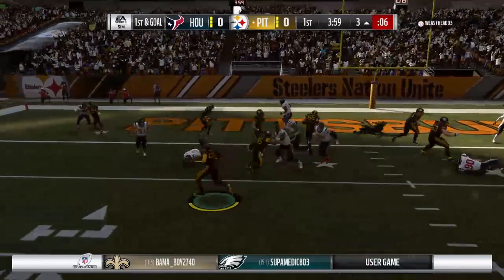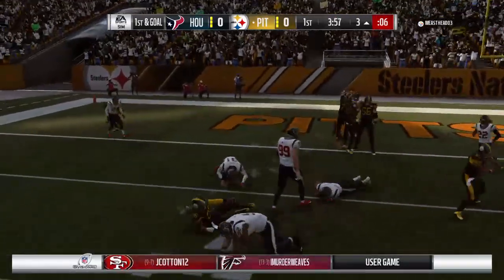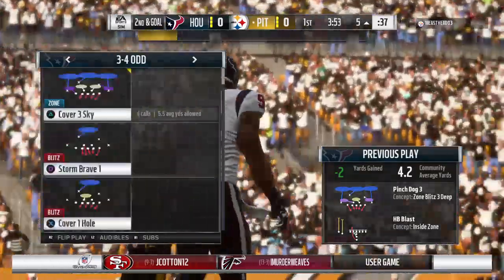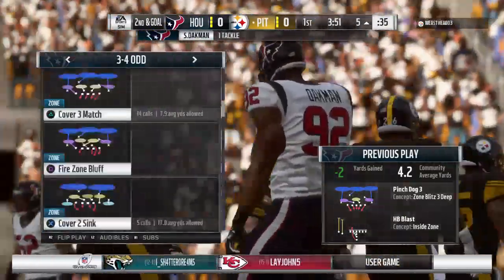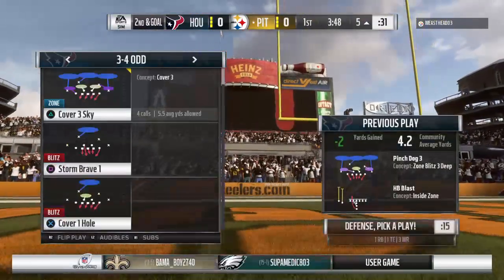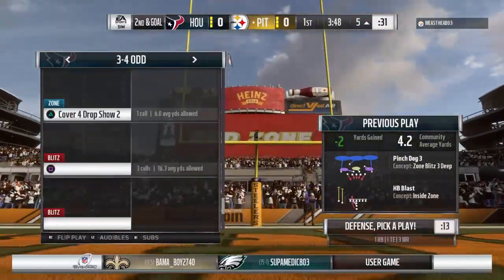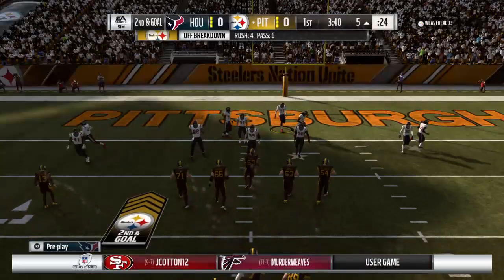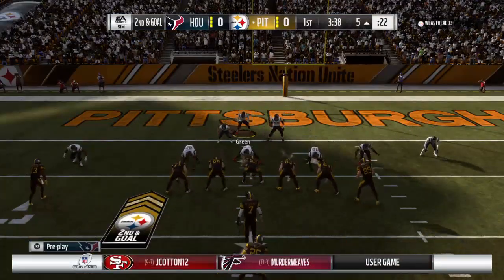They'll try and run it in with Bell. And the reinforcements come in as they're going to stop him behind the line. That's going to go as a loss of 2, and it'll be 2nd down. Well, it's been the air game that's taken them down on this drive before they finally turned around and handed it off on the last play. And now they're looking for the big boys to get him in the end zone. Couldn't do it there.